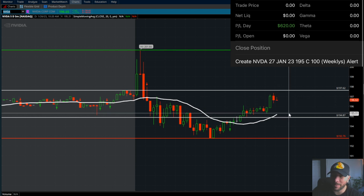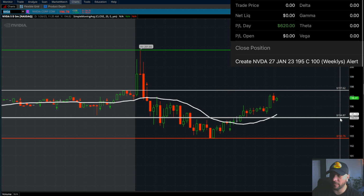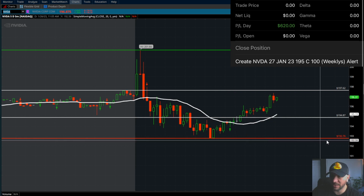Now, if we do come back down and we re-lose this 20 SMA and re-lose this pre-market lows, you might have a short opportunity from 194.87 back down to the day's low of 192.76. So that's exactly how you can play it.